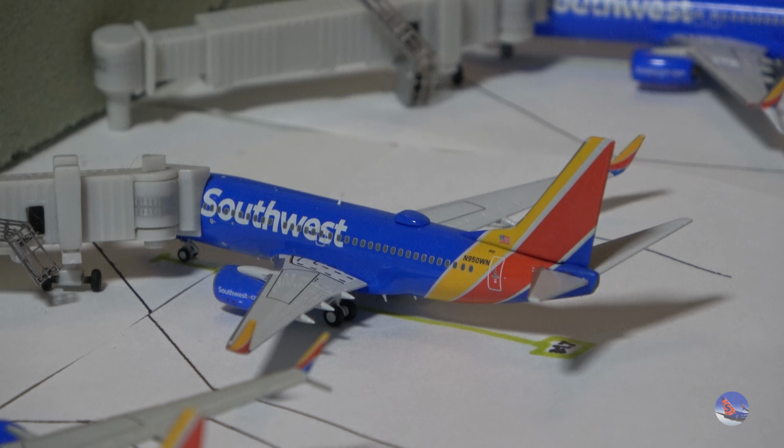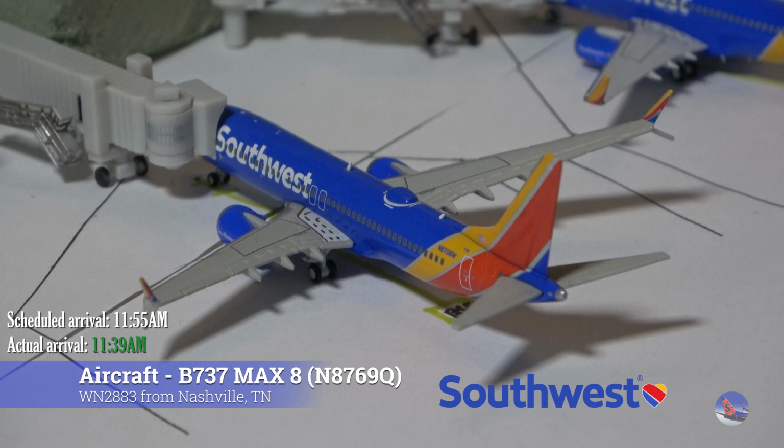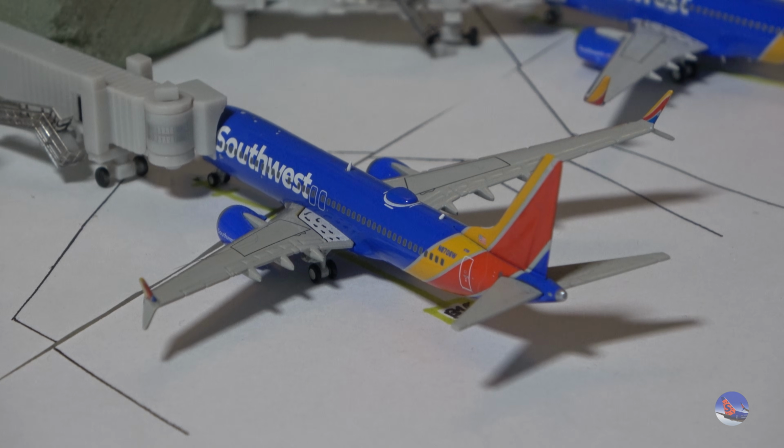Another Sky Harbor flight, as I mentioned, this is flight 2256, and this arrived in a little earlier in the evening at 6:55 p.m., at a scheduled 7:05 p.m. arrival. And then our last aircraft, the 737 MAX 8 today, from Nashville, is flight 2883, and this arrived in at 11:39 a.m., at a scheduled 11:55 a.m. arrival.